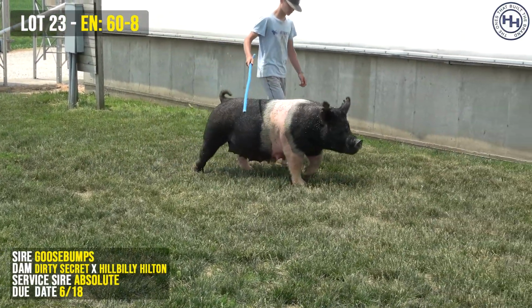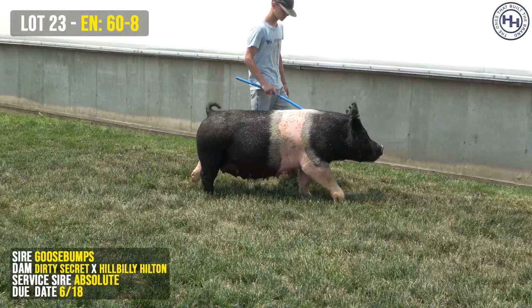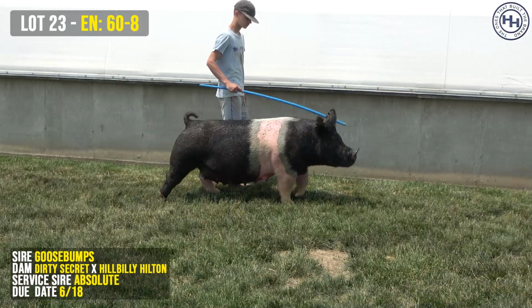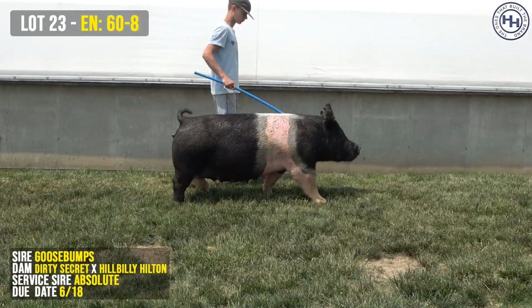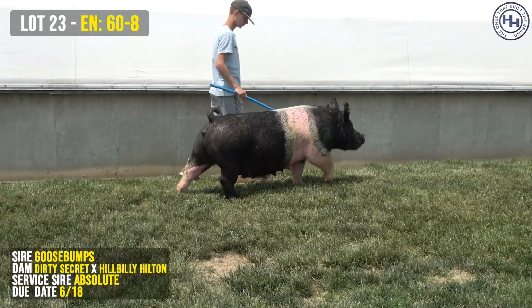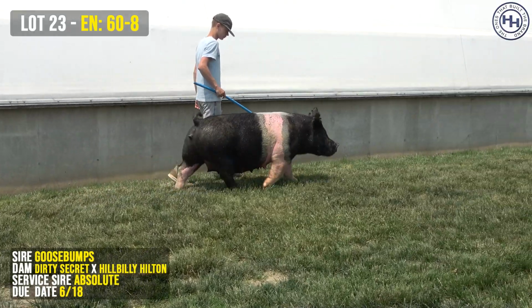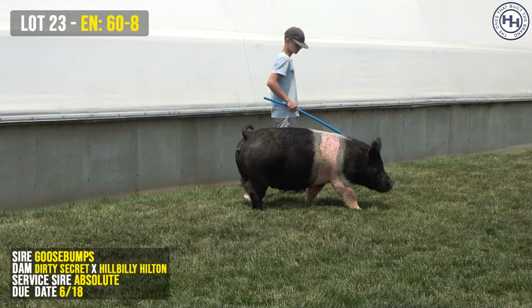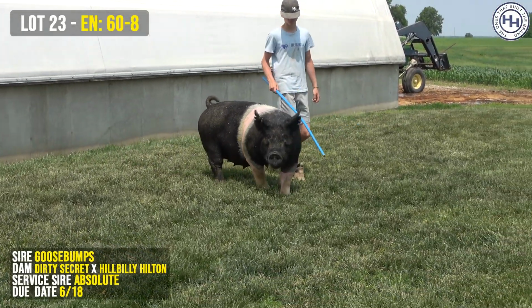She's a direct daughter of Goosebumps, and she's backed by a Dirty Secret sow that we got from Kirk. That sow would have stemmed back to a sow that he called Red Op. It was a little R&D project that Kirk had going on there at 4K in Red Oak, Iowa. But this one was a fun show gilt to watch at that stage of her life, and she's been a very, very fun sow to work with.